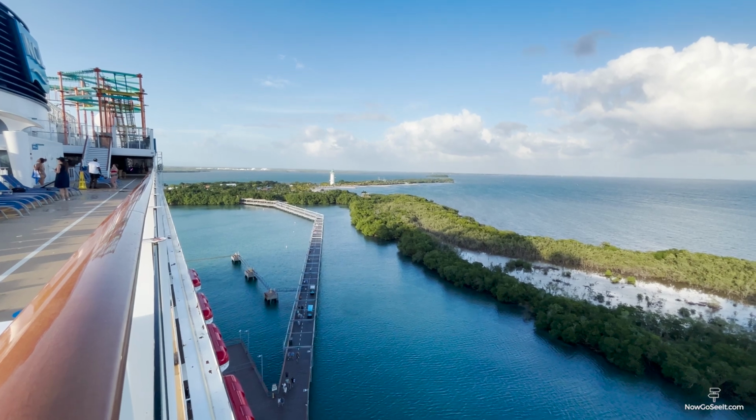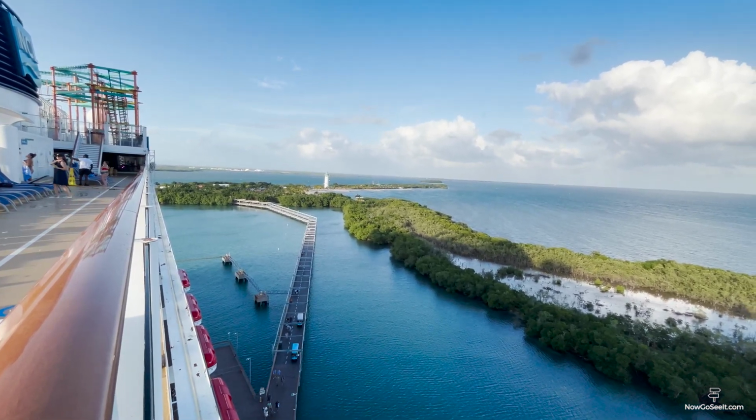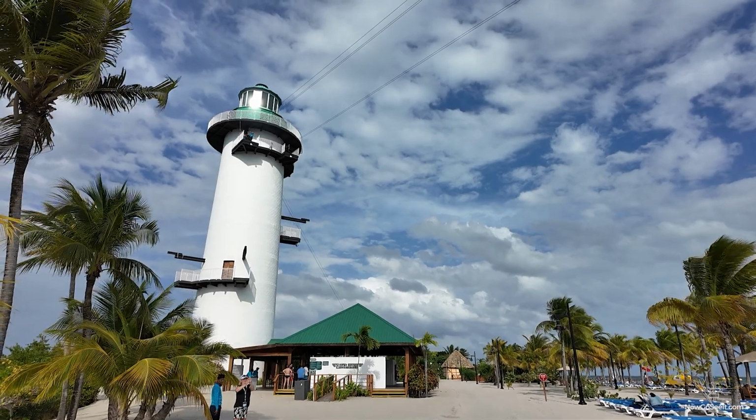One of the best things about visiting Harvest Caye is how incredibly easy it is to get off the ship. Here you can simply walk right off the ship and into the port. The walkway is scenic, with views of the greenery of the mangroves and views of the water. It's a smooth and convenient experience.